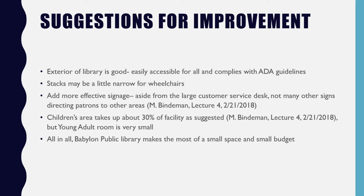After examining the physical facility of the Babylon Public Library, I have a few suggestions for improvement. The exterior of the library is good. It's easily accessible for all and complies with ADA guidelines, and it's very clear that it's well maintained. Every time I go, there is one maintenance man who is working so hard to make it a beautiful building.